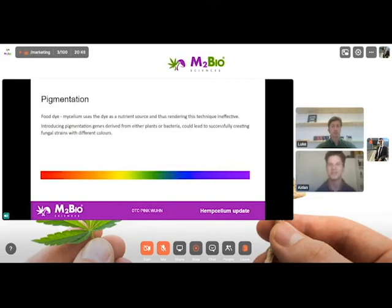And now moving on to something a bit more fun with the pigmentation. Moving away from functional properties and more towards aesthetic, there have been attempts in the past to bring about pigmentation in mycelium composite materials using food dye. Unfortunately, the mycelium uses the dye as a nutrient source, thus rendering this method ineffective. One potential way to circumnavigate this would be through the introduction of pigmentation genes derived from other plants or bacteria into the fungi, creating fungal strains with different colors.